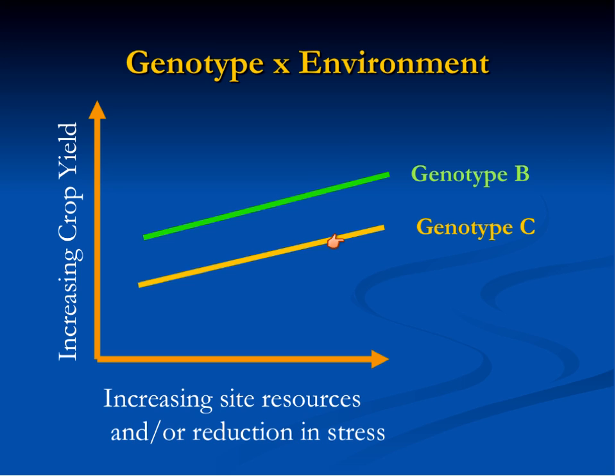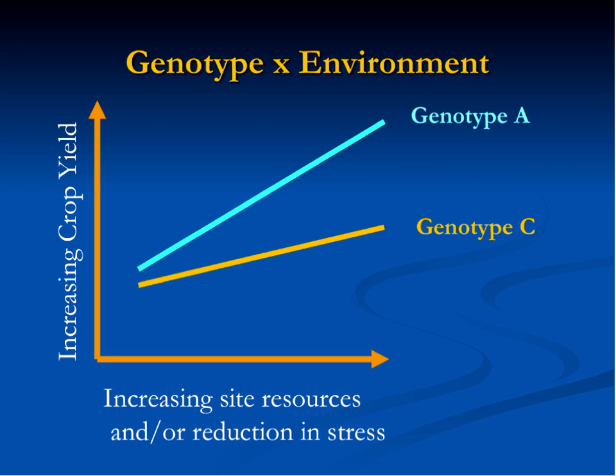Now, not all genotypes behave in the same way. In this particular graph, it's showing the same thing, increasing crop yield relative to increasing site resources. And it's showing you that genotype A is very responsive, much more so than genotype C, to increasing site quality or increasing resource availability. It's this type of non-parallel lines that really would characterize a genotype by environment interaction. It's not only a biological effect in this hypothetical example, but also a statistical effect: if you analyze the data, you would be able to detect that interaction.